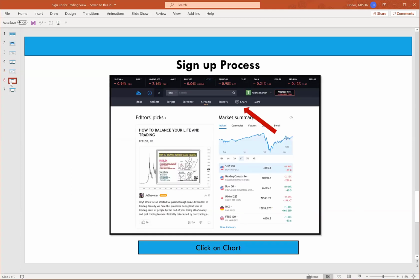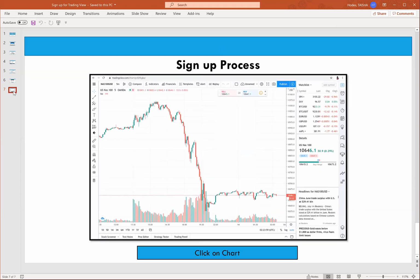And now you're back at the main TradingView site. So to get to the part that you'll access day in and day out, you'll need to click on Chart. So that's in this upper banner towards your right. Click on Chart. Now you're in, and this is the main screen where you will do all of your analysis.